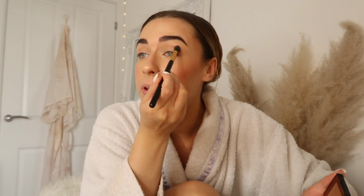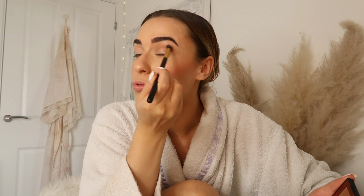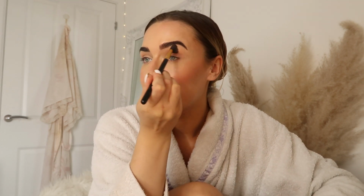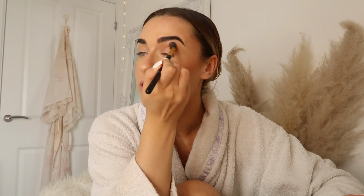Okay, so next I'm going to do my eyes, and whatever bronzer I've used, I always use that bronzer on my eyes as a crease colour. I just find it sort of blends your whole makeup together. Your whole makeup just sort of matches, and I go for a really natural sort of bronzy look anyway, so I just think it looks nice when it all has the same tones and just all matches. So I always use the same bronzer on my eyes.